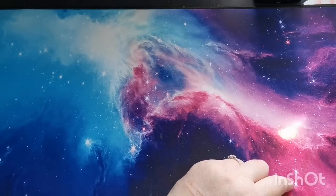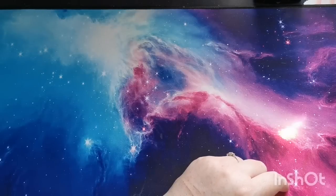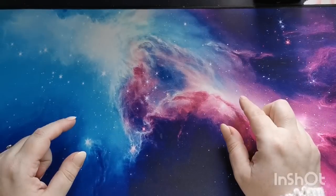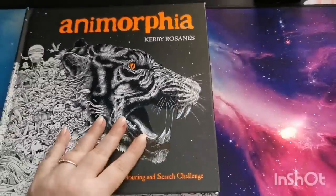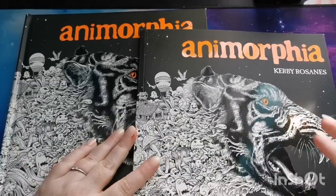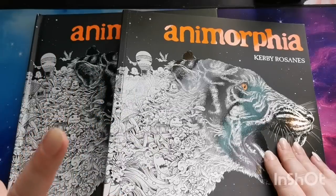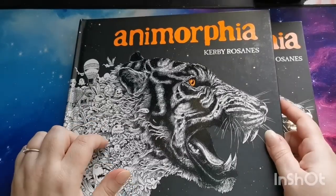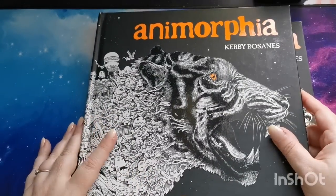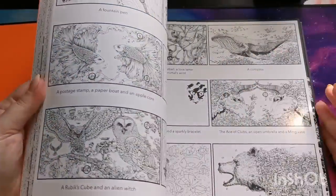Okay, my lovelies, for those of you who don't like that sort of stuff, those books are now gone. So we're now moving into my Kirby Rosanna collection. I have 2 copies of Anamorphia. I bought this one to replace my original, which was ruined by the cats. I bought this second hand from a lady, really inexpensive. This is the hardback version. I do think I've coloured in here.